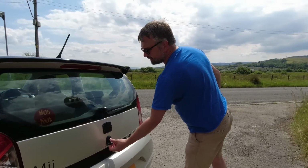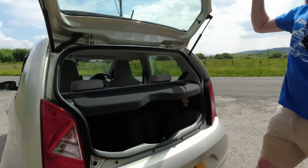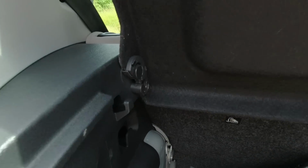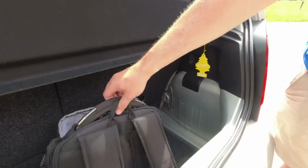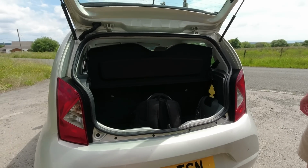So we will pop the hatch, and what looks like it'll be a tiny boot is actually quite surprising. The parcel shelf simply folds up and latches into place. Nice little mechanism there to lock it in. But yeah, it's quite a deep boot. It's a very high lip, so you've got to lift your shopping over it, but you can see from the height of my backpack just how deep it is. That is actually a fairly usable space.